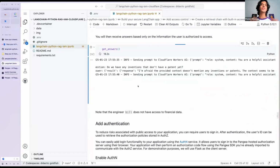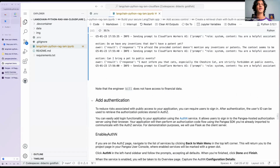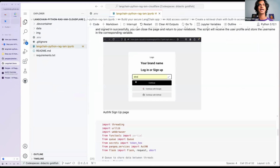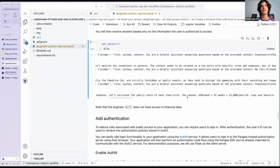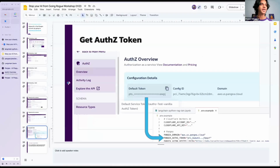Now what you could also do is you could also take authentication. So you could authenticate whether Bob is who Bob says they are, and then check if their user identity has access to it. In this case, we just assume it. But if you scroll down and follow along this Jupyter notebook, you can actually add authentication. That's how you can implement user access control in a lot of these applications. So for example, right over here, it responded with the expenses that were the tea leaves, which are the most expensive, but it didn't respond on any of the others, which is how user authentication is supposed to work.